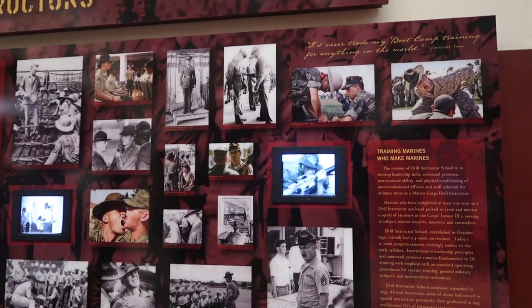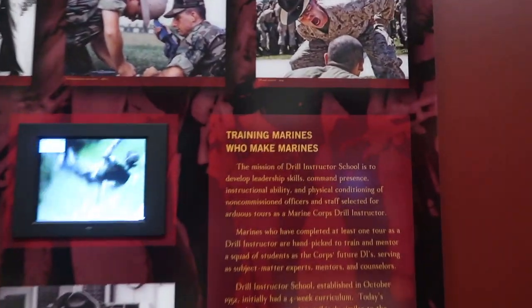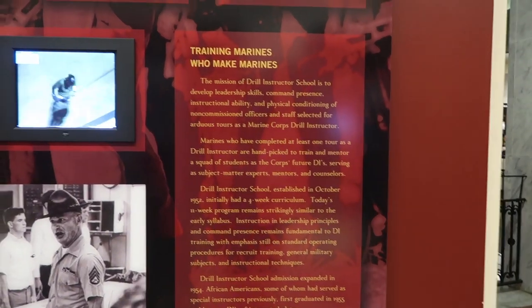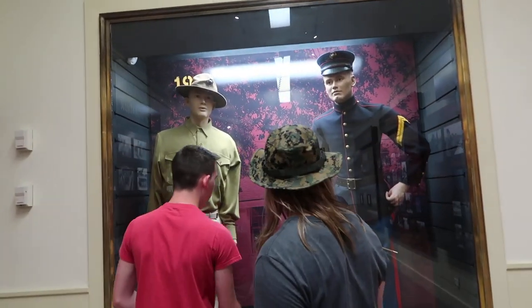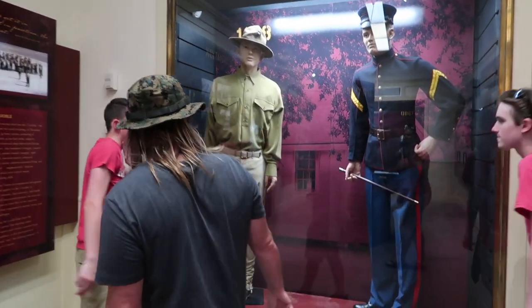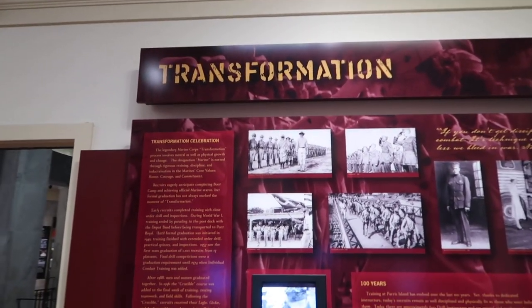So this whole room here is all dedicated to the instructors. When I think of camouflage, that's what I'm thinking. Training Marines who make Marines. The drill instructors have to go through their own 4-week training before they become drill instructors. That looks good, touch screen. Looks like he's got a wand from Harry Potter. That's his pointer.